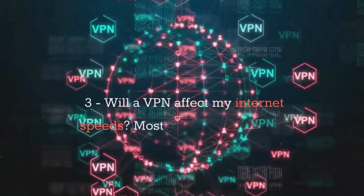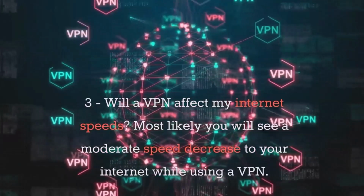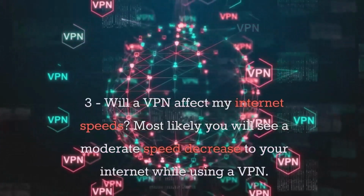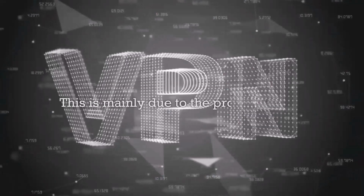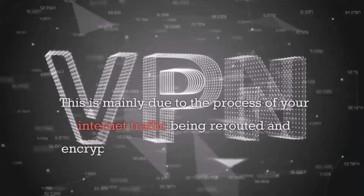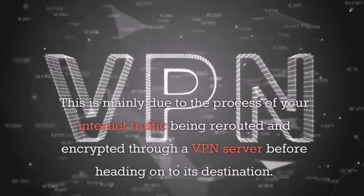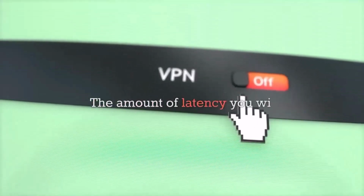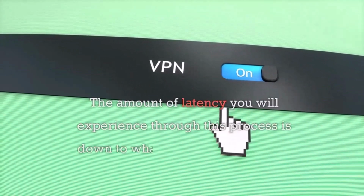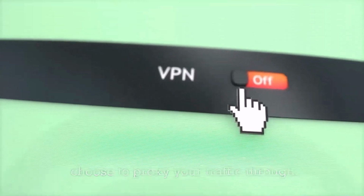Number 3, will a VPN affect my internet speeds? Most likely you will see a moderate speed decrease to your internet while using a VPN. This is mainly due to the process of your internet traffic being rerouted and encrypted through a VPN server before heading to its destination. The amount of latency you will experience through this process is down to the country's server you chose to proxy your traffic through.